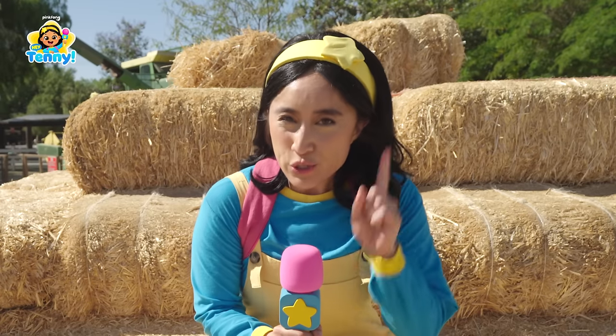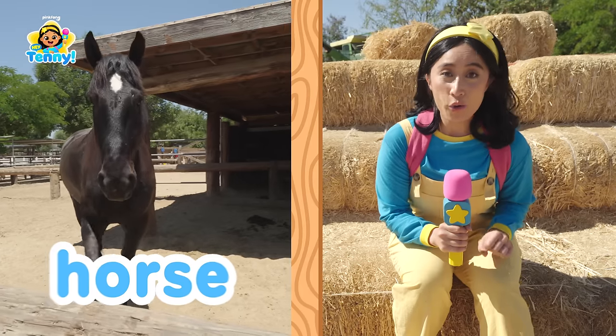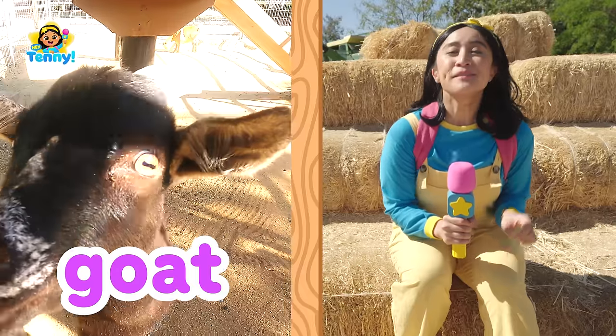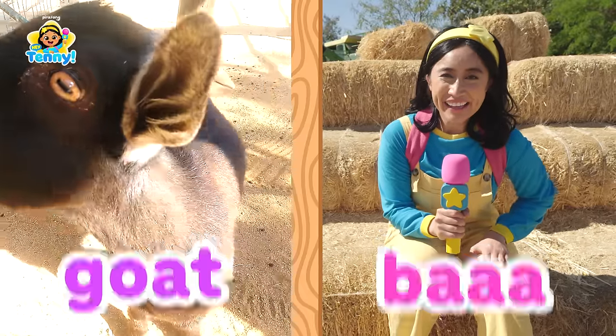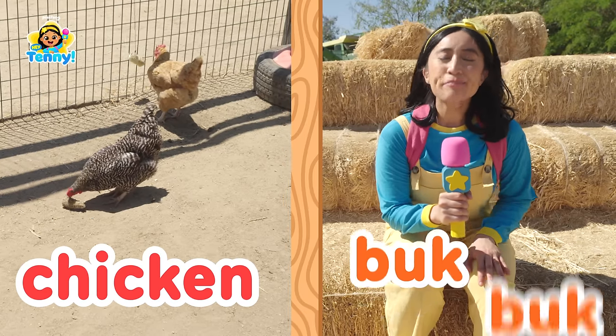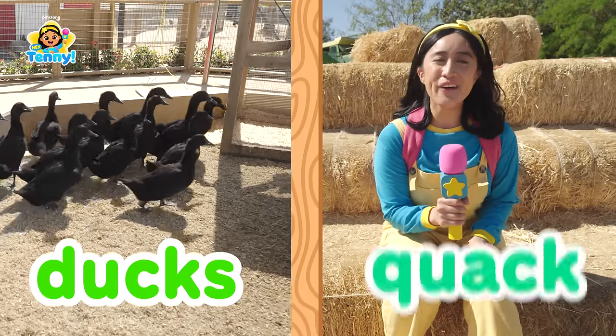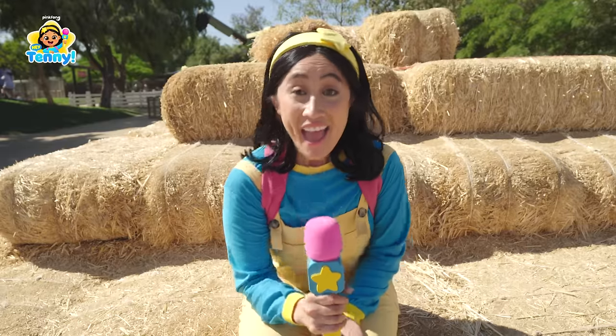Let's go over the sounds one more time. A horse says neigh. A goat says baa. A chicken says bark, bark, bark. And a duck says quack, quack, quack. And a Tenny says, wowza!